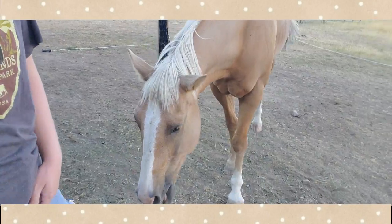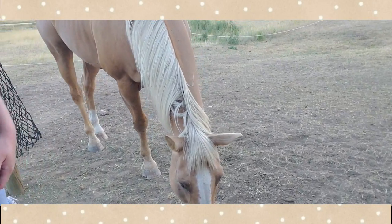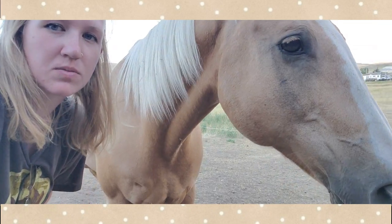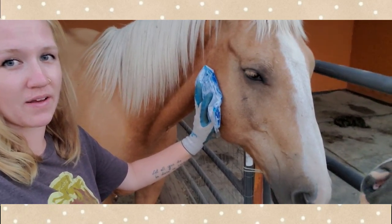So let's hopefully get him some relief with some ice. Slidey boy. Look at this sweet boy. Oh my gosh, his cheek is so swollen, you guys. Okay, well, we're going to figure this out. Ice packing Slide's cheek right now.